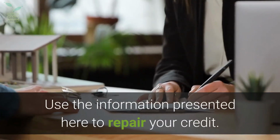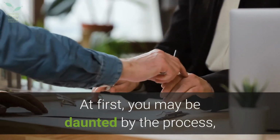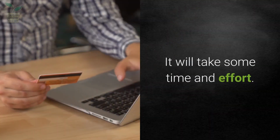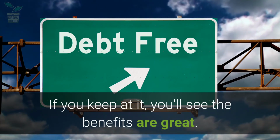Use the information presented here to repair your credit. At first, you may be daunted by the process, but the benefits of using the tips given will make it worthwhile. It will take some time and effort. If you keep at it, you'll see the benefits are great.